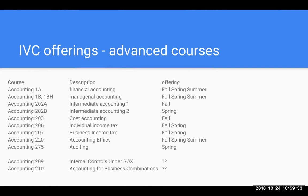When you're looking at Accounting 202A and 202B, you're taking that Accounting 1A class and putting it on steroids, meaning that we're looking much more in depth into the various different concepts. Accounting 203 is really an expansion of Accounting 1B. Accounting 206 and Accounting 207 are both tax courses.